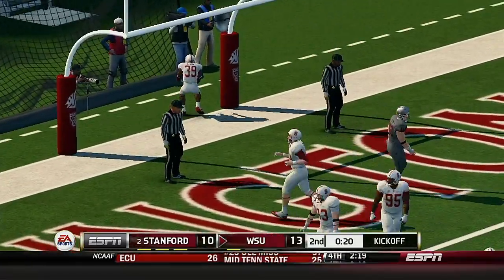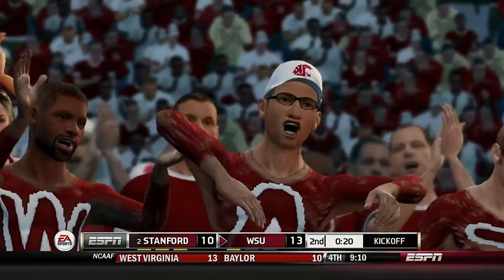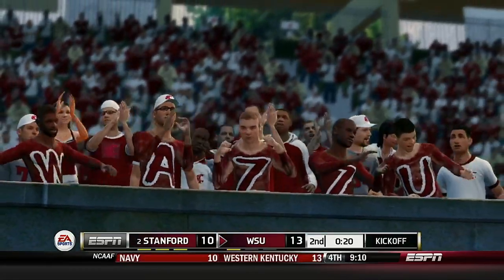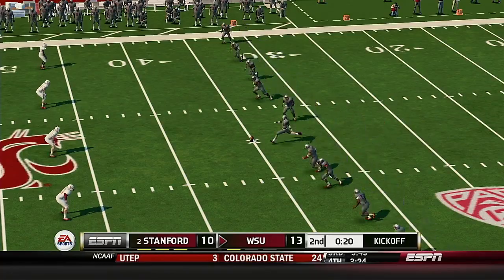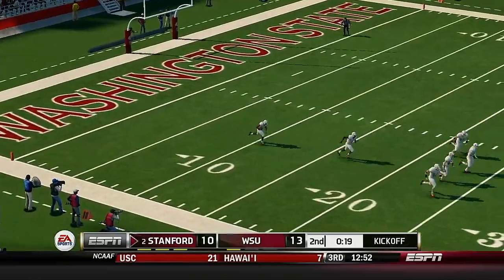So a 5-play, 59-yard drive. And the result, 7 points. You know, when you can throw the football as well as these guys can, you don't necessarily always have to have a balanced attack because you're so proficient in throwing the ball. The score now, 13-10. Snyder is lined up to kick this one off.